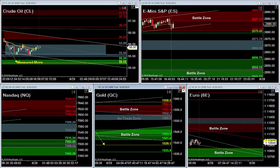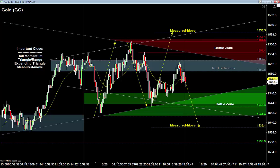In the meantime, let's grab some gold. We are coming into the home stretch here, gold and euro to finish up tonight's video. I've got the gold here tonight. Gold is pretty ugly. You'll notice I've got some measured moves in the chart. Let's get some of these off of here. I want to make sure you saw what they look like, so now you kind of know where those are coming from. I would never leave so many lines in your chart, but I want to make sure you knew where they were coming from.